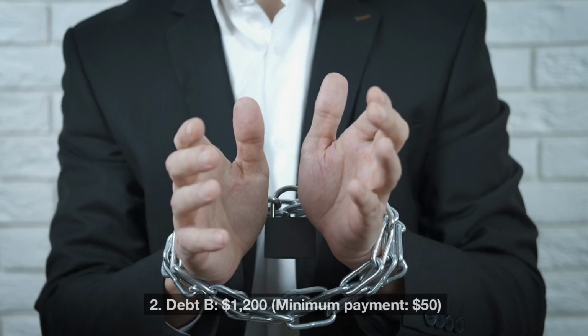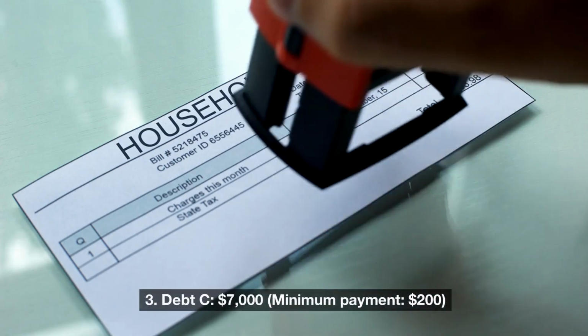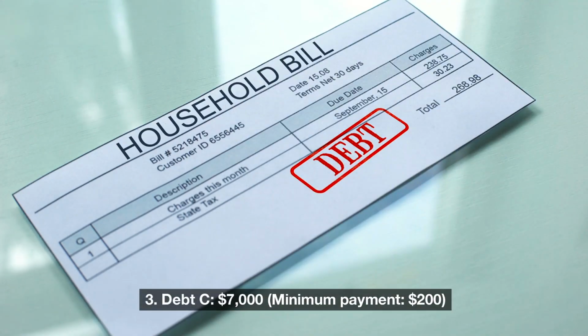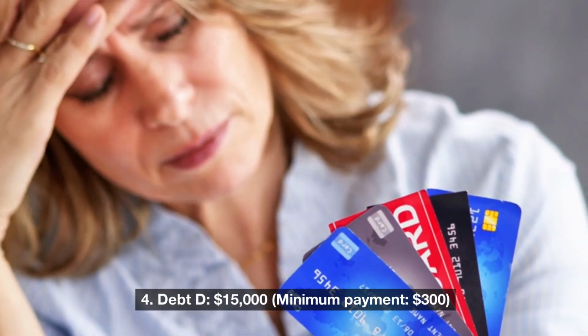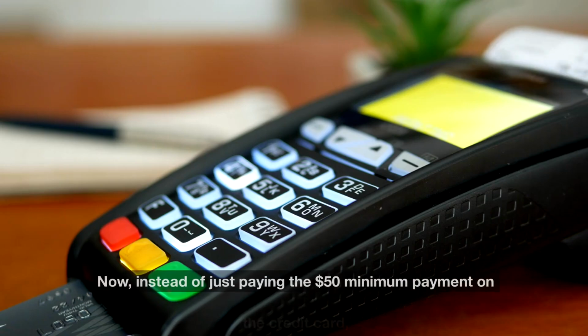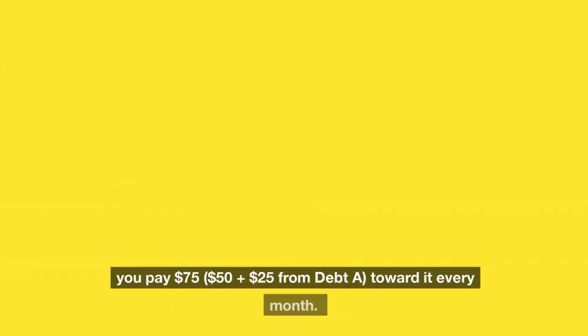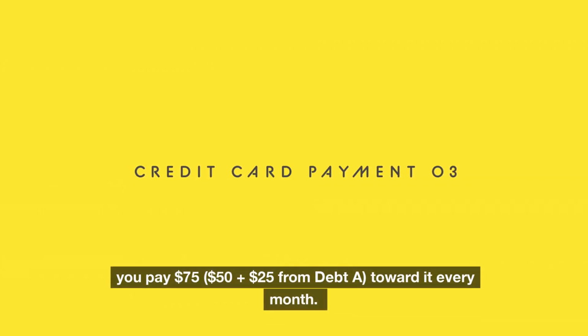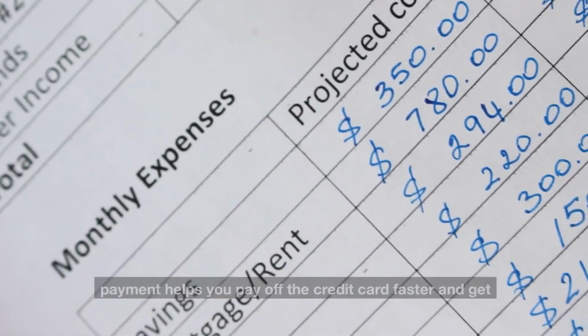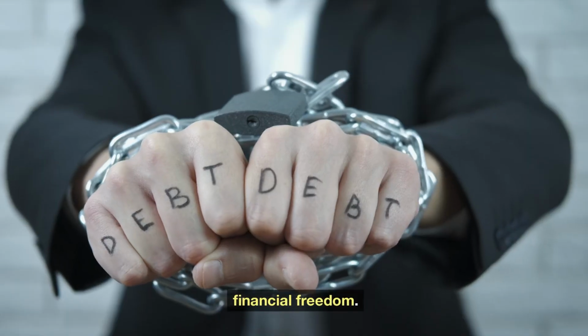Here's how it looks. Paid off, minimum payment $25. Debt B, $1,200, minimum payment $50. Debt C, $7,000, minimum payment $200. Debt D, $15,000, minimum payment $300. Now, instead of just paying the $50 minimum payment on the credit card, you pay $75, $50 plus $25 from Debt A toward it every month. That additional payment helps you pay off the credit card faster and get one step closer to financial freedom.